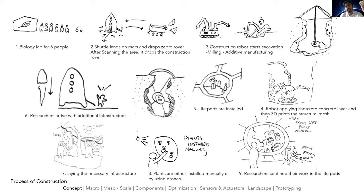It analyzes. After that, there is a construction robot which starts excavating, which is like milling in the entire space, and simultaneously it is also additively adding the structure to the entire cave. This is more of a schematic exploration of how it could be constructed. We didn't dive much into depth, but we are just focusing on what the possibilities are, to keep it more speculative. So after the cave is built up, the life pods are installed, and after that, researchers arrive with additional infrastructure. They put all the infrastructure, they put the plants either manually or by drones, and then they continue their research in the life pods.